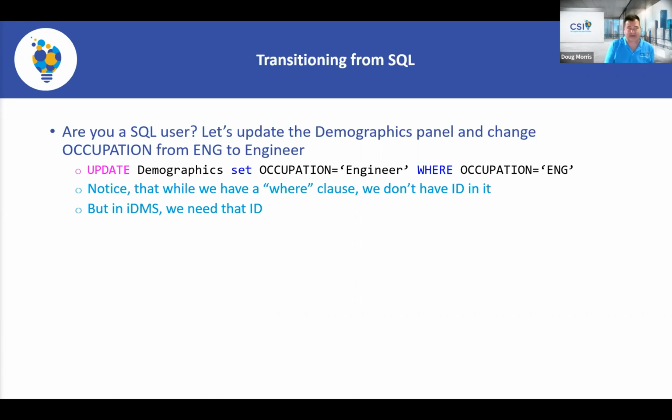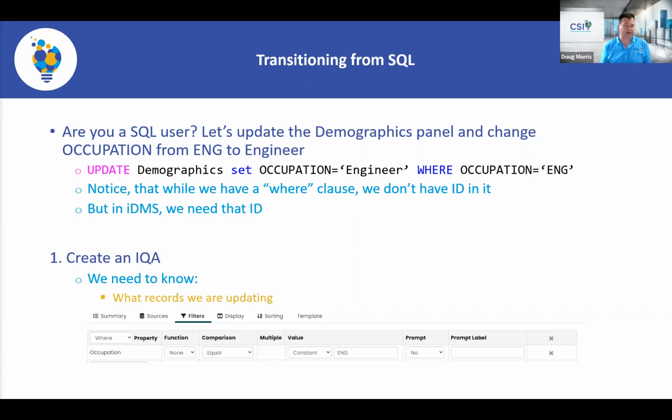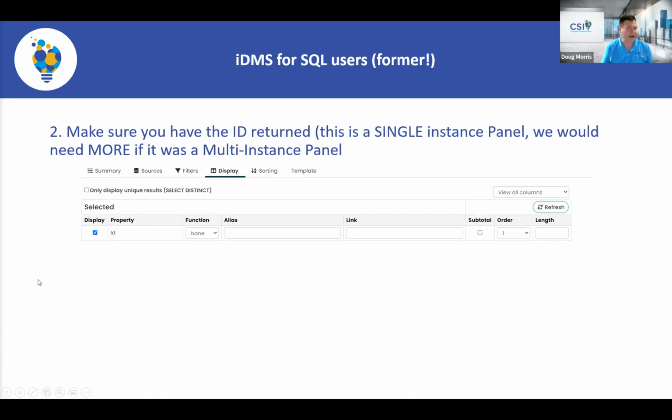And that's our select statement, if you will. And that is our IQA. So here we go. We're going to create an IQA, and you can see it right here. We're looking where the occupation is equal to ENG. So this IQA is going to return records where the occupation is set to ENG. Cool. That's my where here. Got that. But we need one more thing in our IQA. That IQA, because we're updating a single instance panel, needs to return the ID.